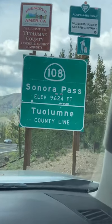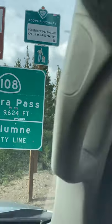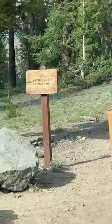Should I leave the rock on the monument so someone finds it? Okay. Pacific Crest.